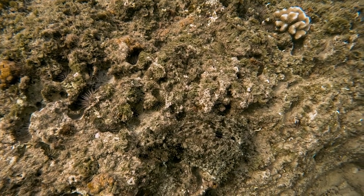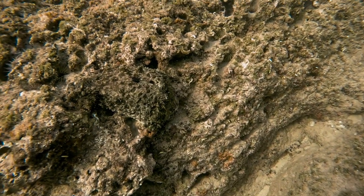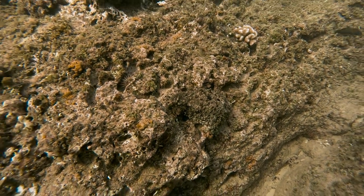I wasn't so sure about this thing, so I didn't want to pick it up this time, but maybe next time I'll pick it up and give it some snuggles. Okay, that's all the stuff we saw.